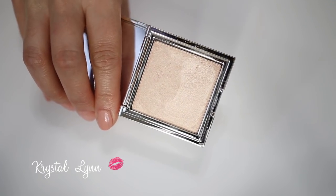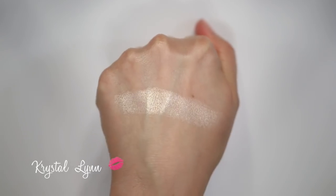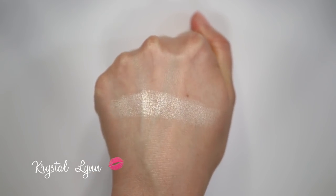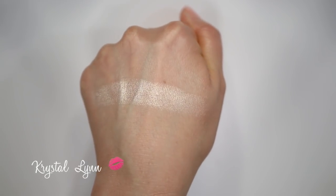A highlighter that I've been using a lot is the Jouer highlighter. It's the powder highlighter in Citrine. This is always out of stock. I love these Jouer highlighters. I think they have the most incredible texture. Probably one of my favorite highlighters of all time. I just love the texture of this. I mean, this is the softest, creamiest, it doesn't even feel like a powder. It's like silk, literally like silk.